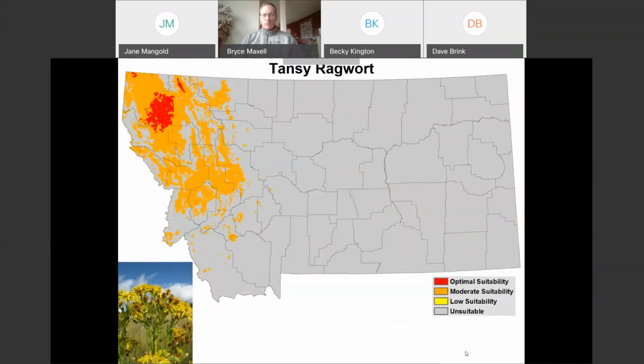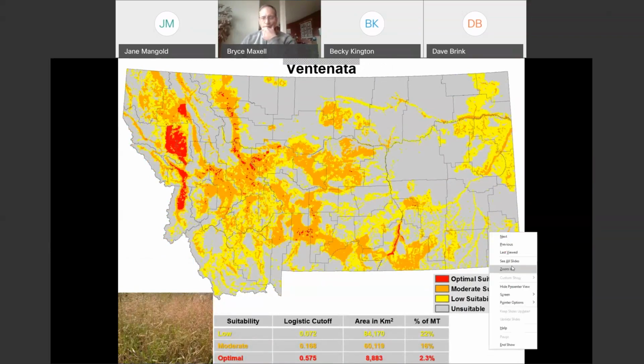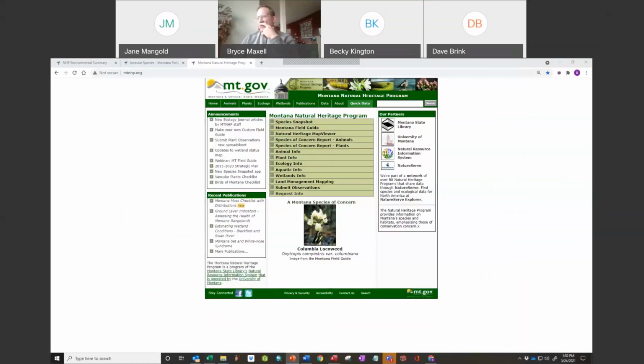Bryce, I have a question. When you showed us a slide a few slides back where you overlaid all the noxious weeds in the state, there was a lot of area in the eastern half or eastern third that was white. How do we interpret that? Interpret that as this is a preliminary stacking.